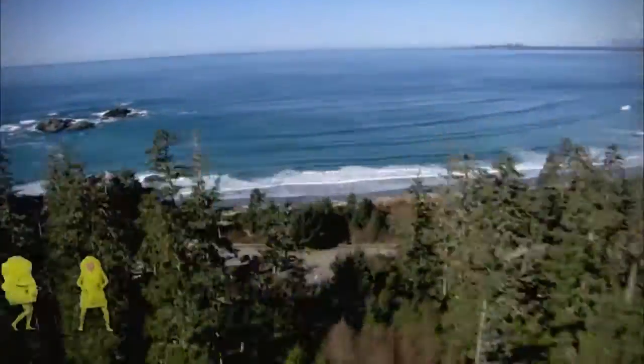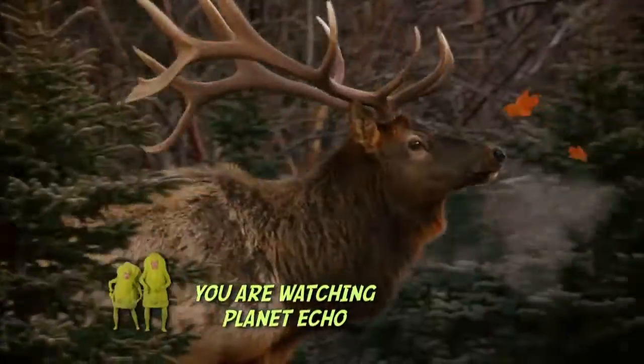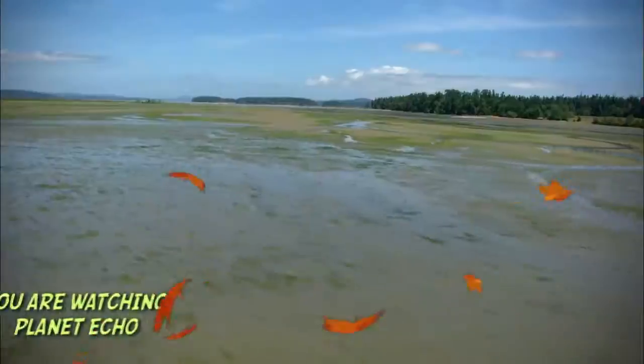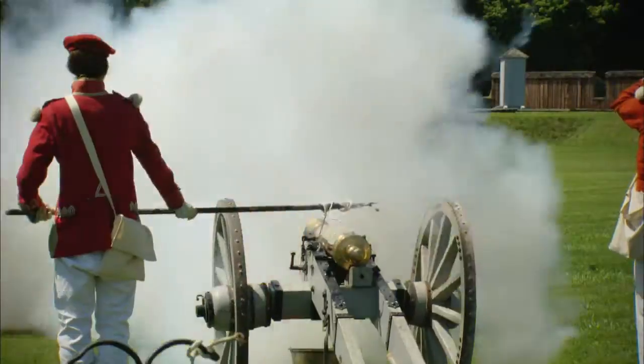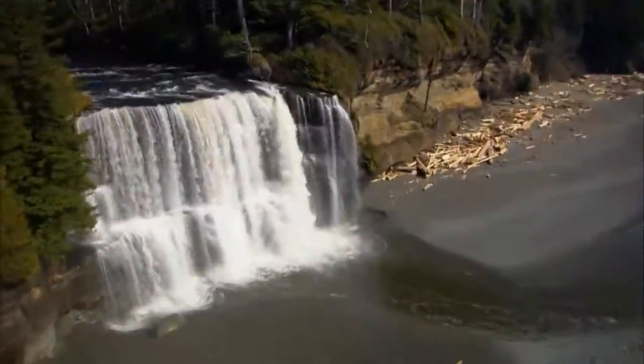You know, Andy, people say that Canada has the absolute best backyard in the world. Totally true, Chuck. With over 42 national parks and 14 World Heritage Sites, Canada rocks. Hey, and you know what, Andy? 2011 is Parks Canada's 100th birthday. Will I have to dress up for the party?